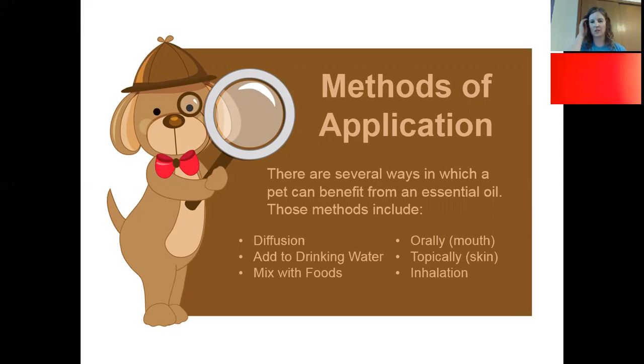Mixing with foods, so this is pretty straightforward. I've done this for my dog, and sometimes he likes it and sometimes he doesn't. You really want to make sure you don't put a lot of oil in there and get it really strong. So that's good. Orally, so some animals you can actually put the oils in capsules like we do for people, or you can even put some of them straight in their mouth, depending on the breed, depending on the animal. So that's something that you're going to want to research.